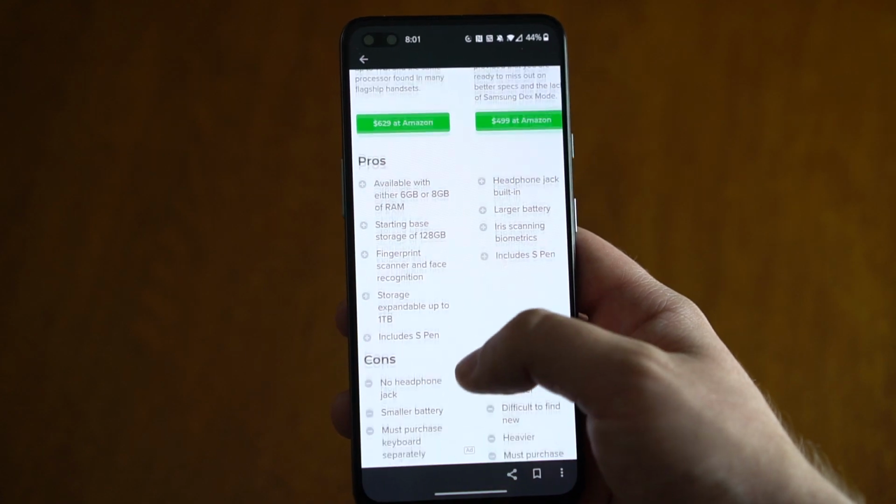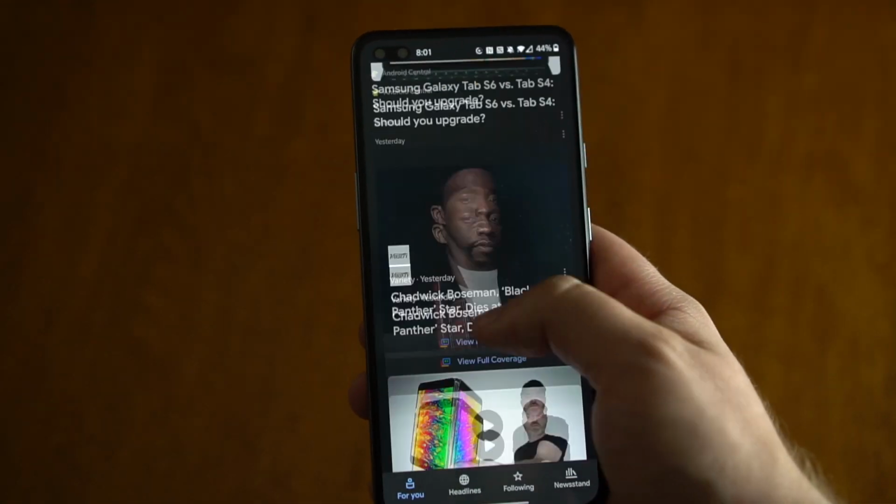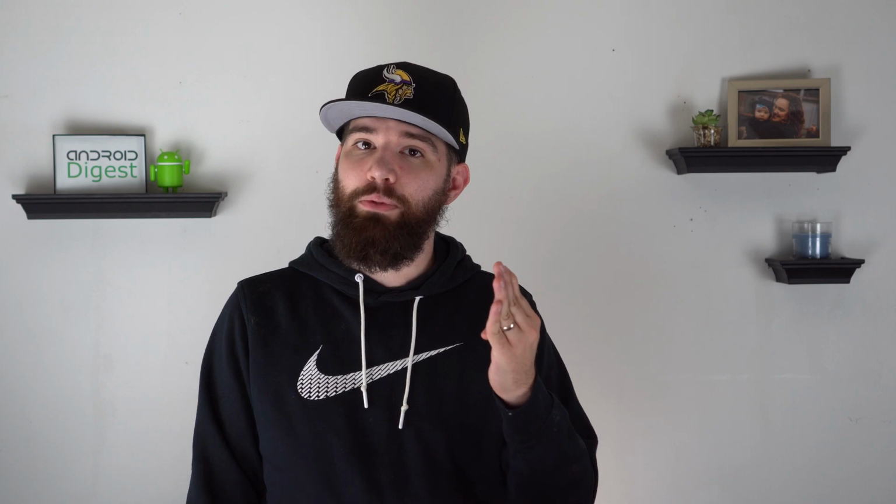Alright, so let's summarize the review. This phone has a great display. It has great performance, and those are two huge things that people want in a phone. This phone is at a great price and a great value as well. It has a good camera, maybe not the best, maybe not flagship level, but it's still close, and it comes with a lot of extra cameras so you can take a lot of different shots from different angles.